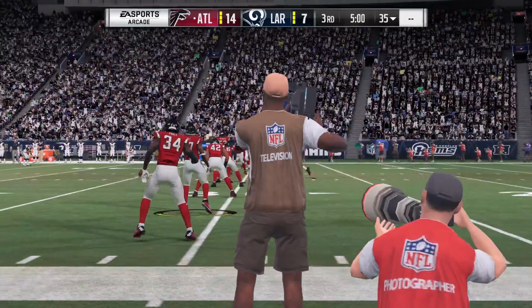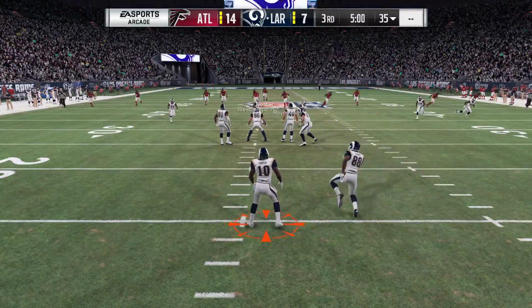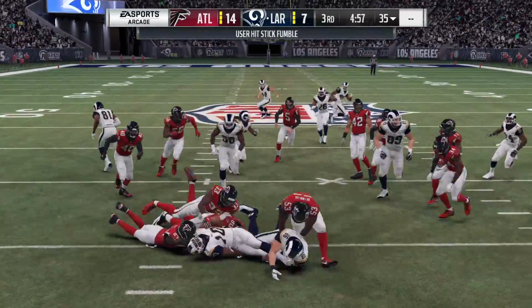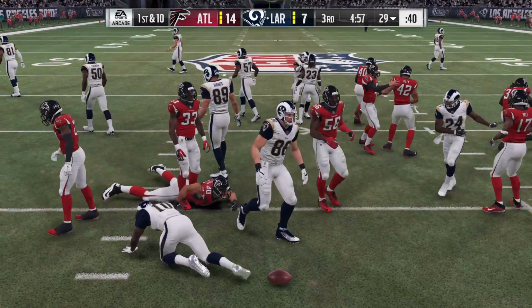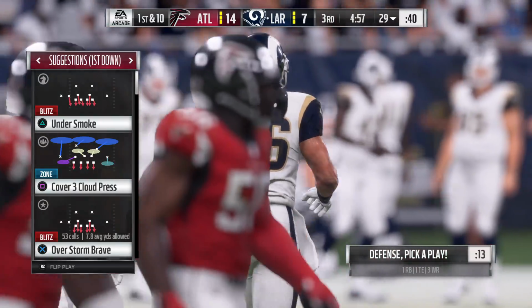So both teams have their marching orders, and we'll get going again here in quarter number 3. It's a short kick, taken at the 50. Now a hit and a loose football. So a teammate picking him up there, that was nearly disaster.